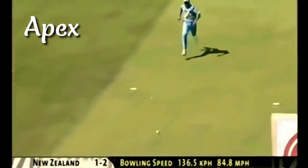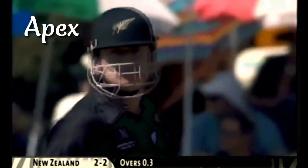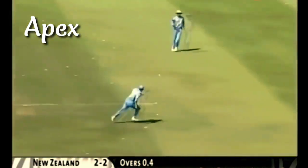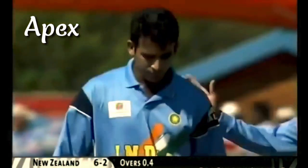Again, good delivery. This time, the bat comes down in time. Cyrus off the mark, and the first run's on the board for New Zealand. Good shot. Just waited on it. This is a quick outfield, and the first boundary of the game.